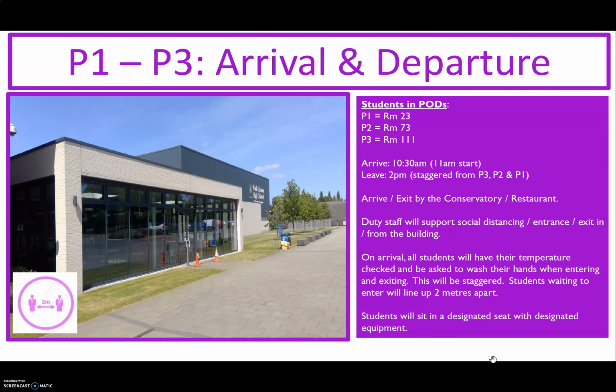Okay, moving on to those students who have been allocated the purple zone. That is P1, P2 and P3. Students in P1 will work in room 23, P2 will be in room 73 and P3 in room 111.